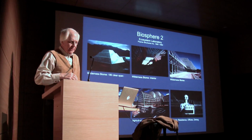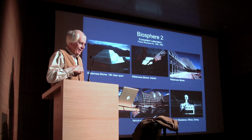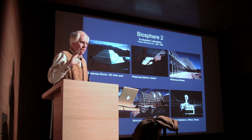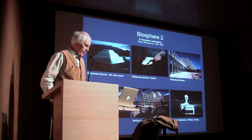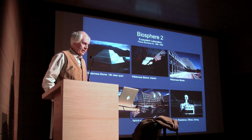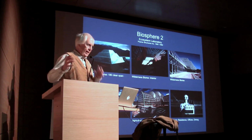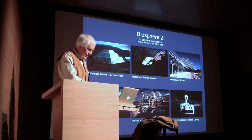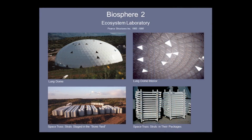And the problem with the experiment was, all I did was design and build the structures and invent the airtight glazing system and build it. I had nothing to do with the science or the environmental aspects of it. But the goal of the project was to create a sealed environment and try to establish the conditions under which you could have a CO2 oxygen equilibrium between the plants and the humans, the animals. And that's a long story, which I can talk about informally. I don't want to spend time on it right now.